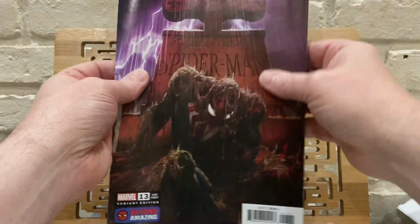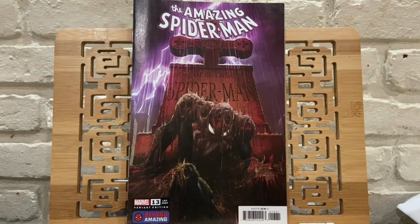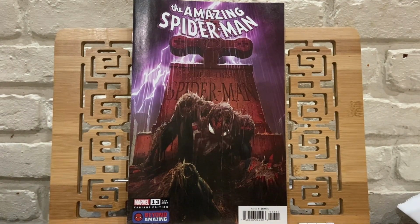We've now kind of wrapped up the Goblin story. We've been introduced to the Golden Goblin, Norman Osborn, which we assume is a good goblin, a goblin that we haven't seen before. But overall, a pretty solid issue.